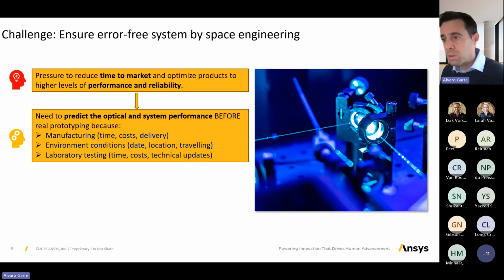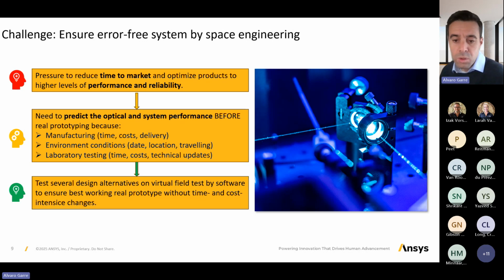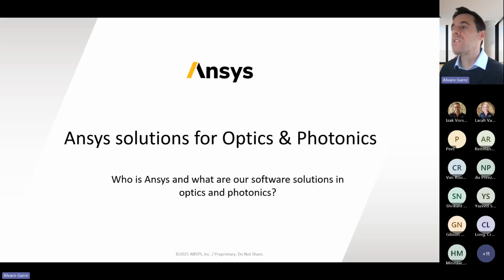So what is the solution? The solution is really to use simulation tools for virtual testing that will help you to save time, reach the level of expected performance, and reduce the costs. So now, what are the solutions that we can offer you at Ansys to face these challenges?